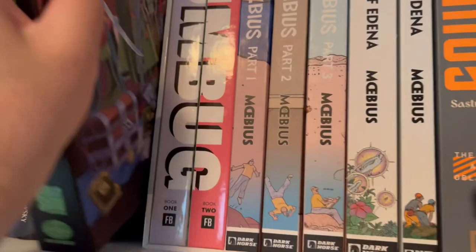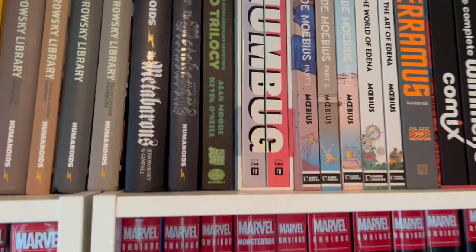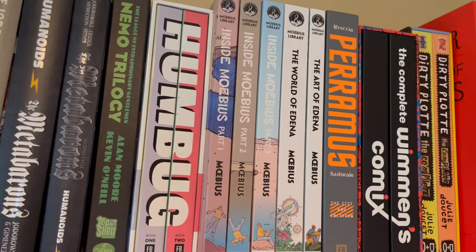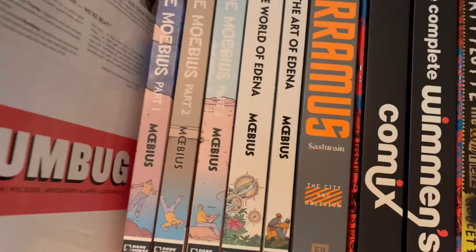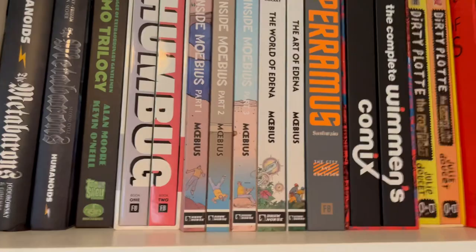Then I have the Nemo Trilogy box set. This is the hardcover box set that collects all three of the spin-off Nemo stories from Kevin O'Neill and Alan Moore from the League of Extraordinary Gentlemen story. Then I have Humbug. This slipcase is from Fantagraphics Books, and it collects all the issues of Humbug Magazine, which was one of Harvey Kurtzman's comedic magazines that he came out with after he launched Mad Magazine.